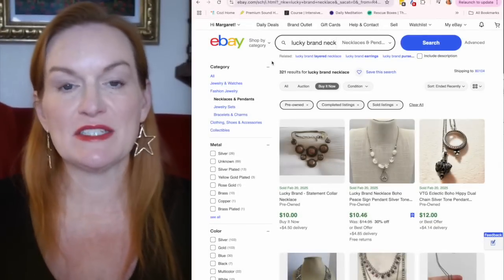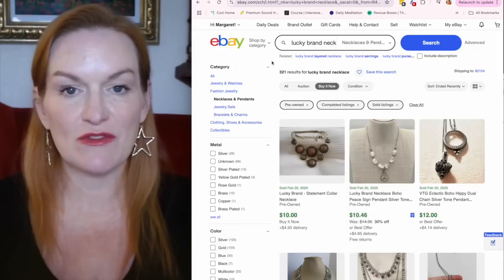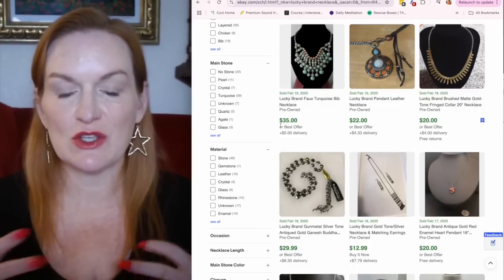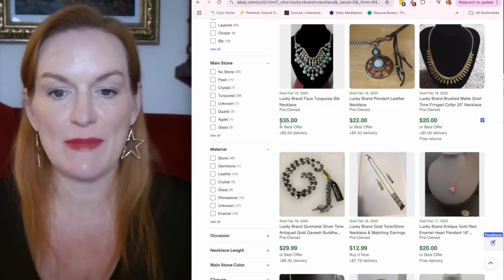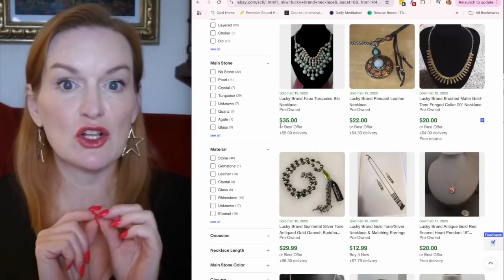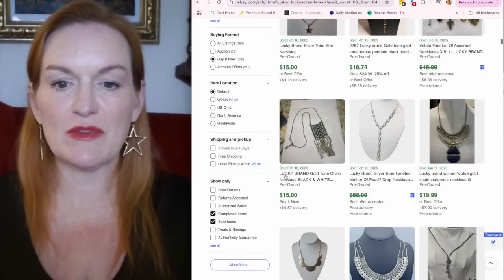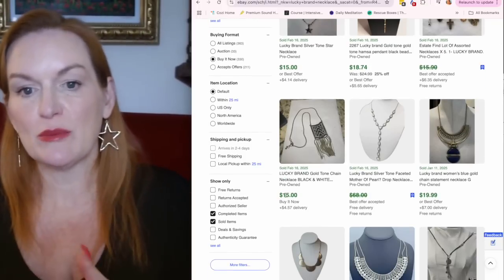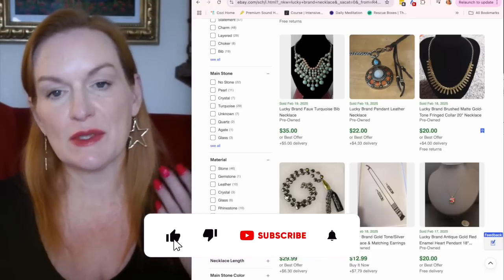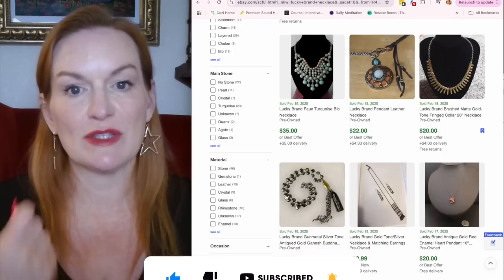Another brand that's pretty common to find is Lucky Brand. And let's take a look at some Lucky Brand necklaces that you can find pretty regularly. As you can see here, Lucky Brand has a lot of different styles, so it's really going to come down to looking for that maker's mark to see if it's Lucky Brand. Usually it has a little 4-leaf clover stamp that will let you know that it is a Lucky Brand necklace. And you can see here some of the pieces go for a little bit less, a little bit more, but what I like about Lucky Brand is that it's a pretty consistent seller. So even though some of the pieces might not sell for $30, $40 plus dollars, I like things that I can also get really consistent sales with.